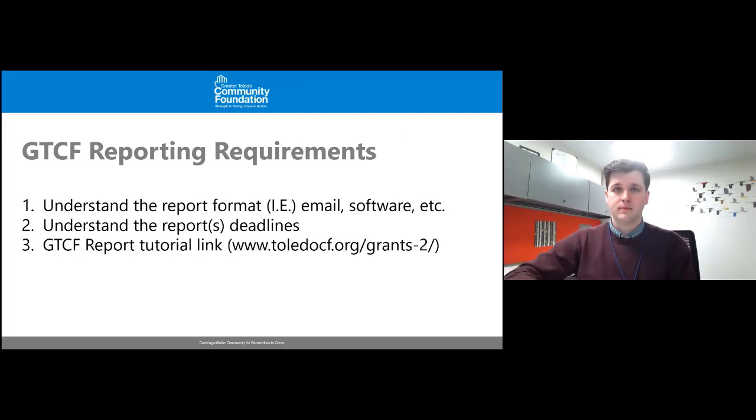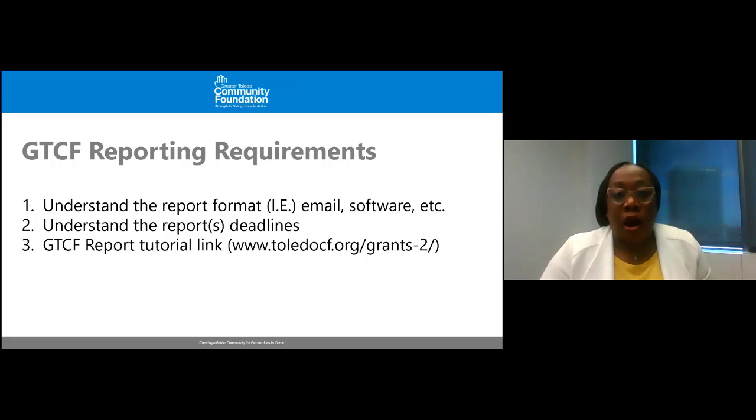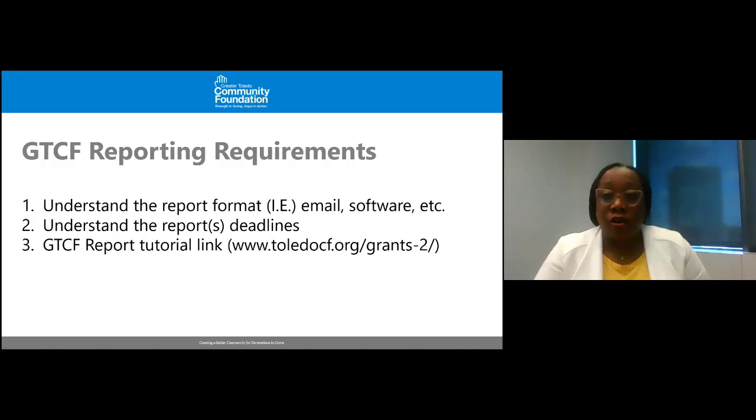So when it comes to reporting, as Zach mentioned, you definitely want to be mindful of deadlines and reporting requirements. Every foundation, every funder is going to have a different type of reporting system. So here at GTCF, as I mentioned before, we have the online portal, which actually manages all of the reporting. The way our system is set up, you'll receive a reminder 14 days before it's due that you have a report to submit. Now, our reporting system is basically a fill-in template version, meaning there's a question, you answer it. There's a question, you answer it. And there's always the opportunity to upload any additional information that you have related to the project.